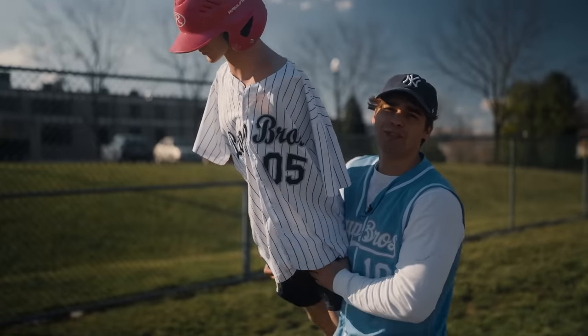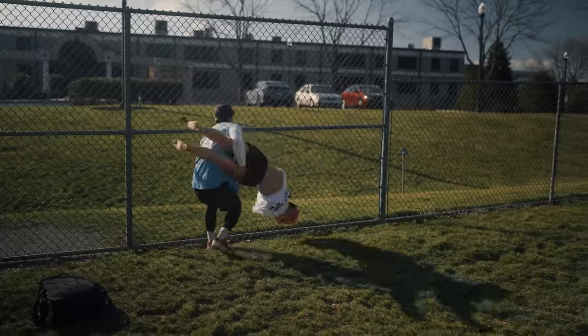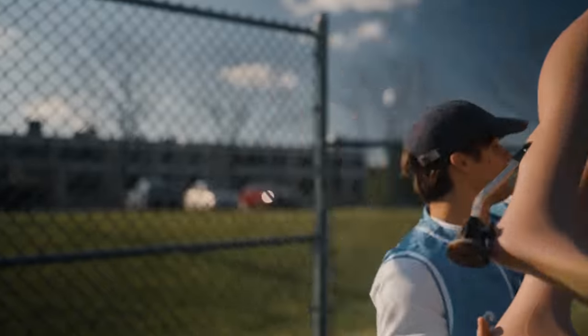All right, it's time to really test out this helmet. Whoa! I want to see how far I can throw.